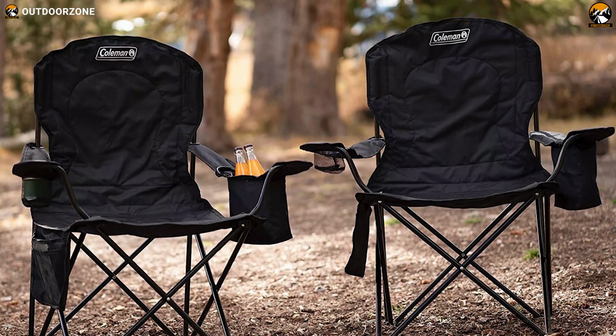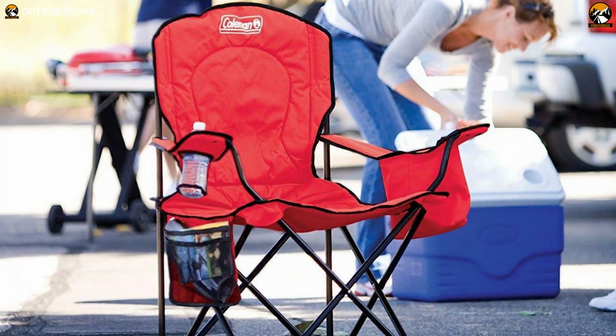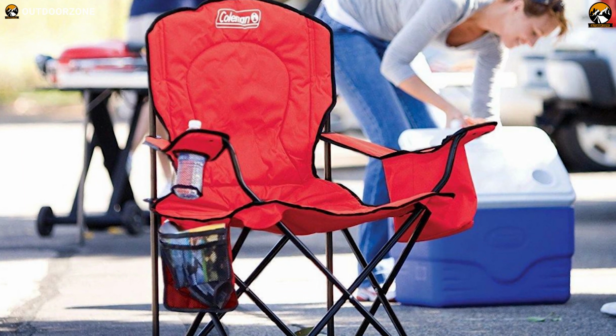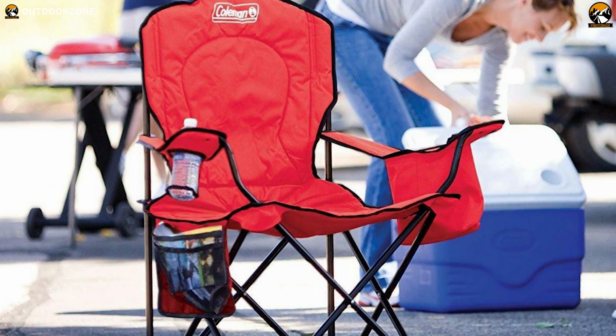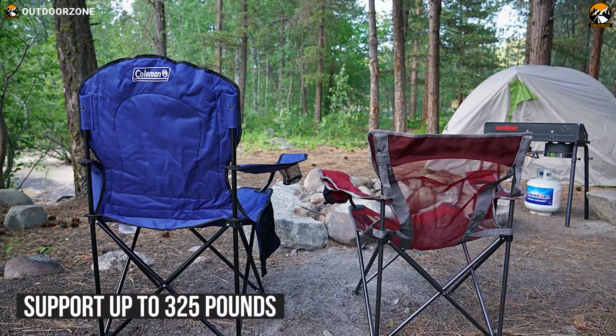Combining a cozy design with a convenient built-in cooler, the Coleman portable camping quad chair will let you have your cold drink at your campsite, barbecue party, or picnic. It features a durable steel frame that can support up to 325 pounds of weight pretty easily.